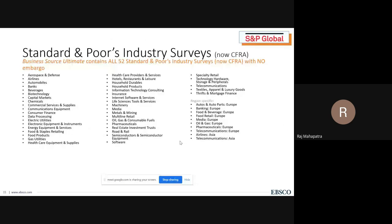We are also providing you Standard and Poor's industry survey reports. We are collaborating with S&P Global and capturing this data in multiple subject domains. If you belong to the food product industry or gas utilities, then software industries, or the textile industry, you will get all the industry survey reports available for your research work.